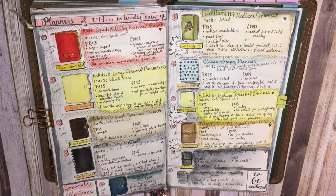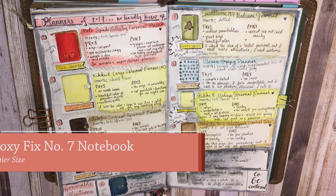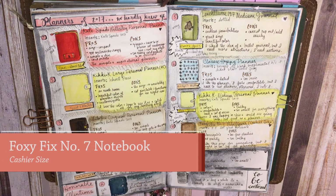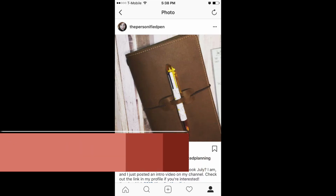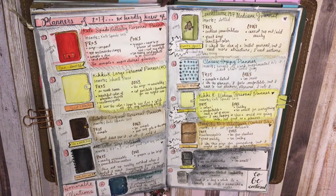Which brings us to the planner I was in for One Book July, and that is this Foxy Fix number 7 in Wildflower, and it is the cedar color, which is the deepest brown, and it has a pen loop, and I really like the Foxy Fix accessory pen loops, the one that's attached to the elastic.